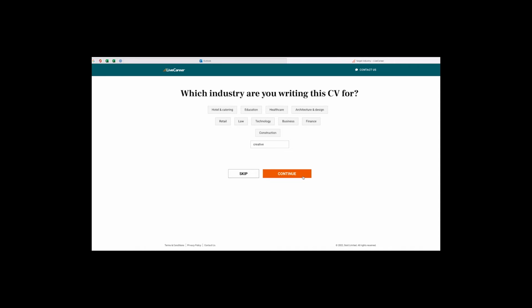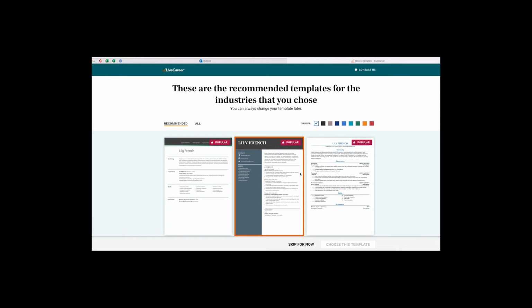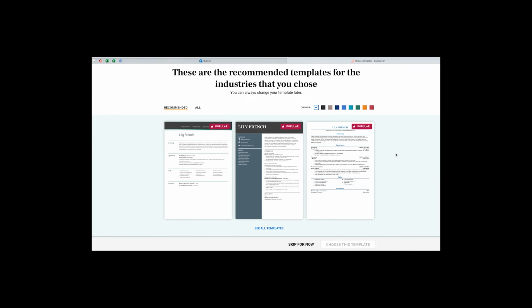You might be going into a teaching industry, for example. So then it gives you a couple of options of templates. These are the most common templates that are popular, which help show your design and layout, which is great. So here we've got a summary, your experience, your skills, education. This way it's the same thing: experience, skills, contact, summary, experience, skills, education. So we've got it laid out straight away, and the same information is where everything is needed.